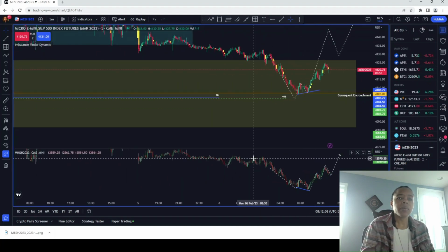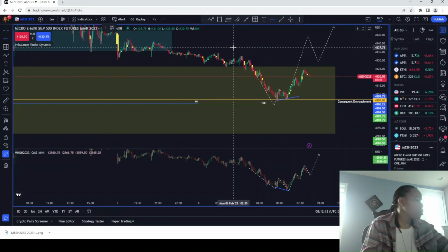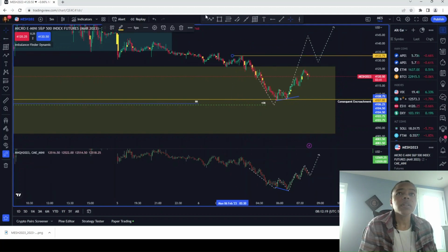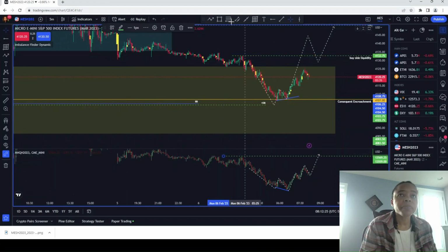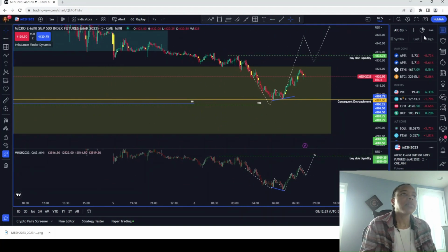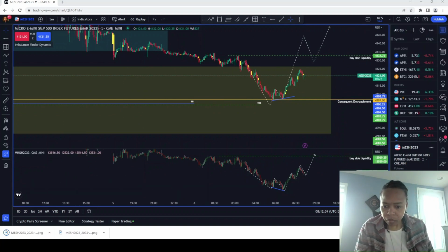I needed to take this out. So let me just mark this off. Since it's relatively equal, I'm just going to set that as buy side. And then we're going to set this as buy side. And I'm just going to take a picture of that.